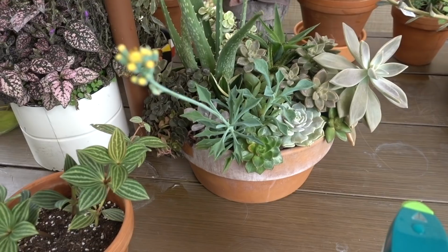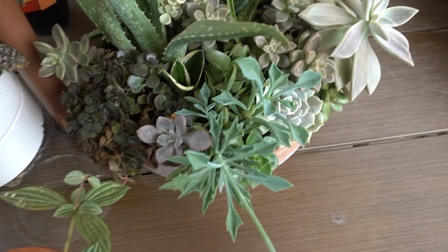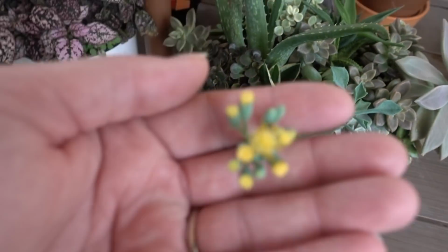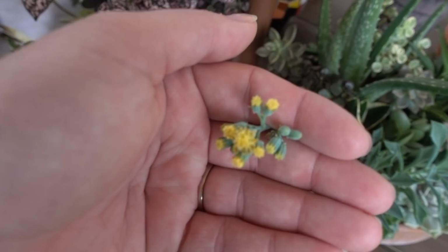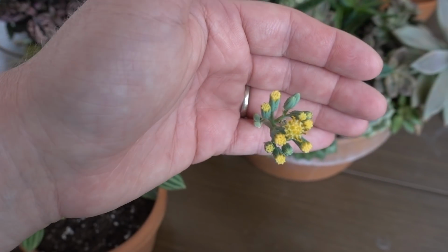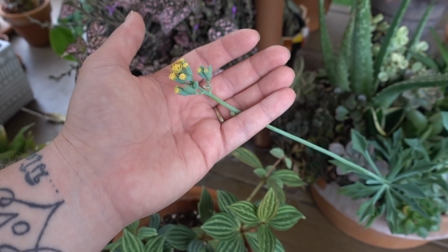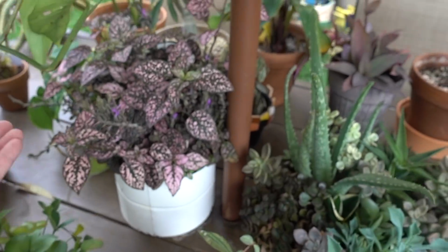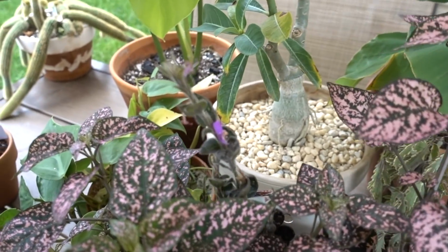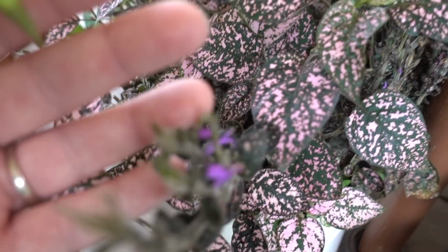Look at this from these little shark guys, string of sharks. I don't know if that's what you call them, but look at that bloom there. And I apologize if it's windy, but I don't have the energy to set up my mic today. And look at this, it's even growing more and blooming. Look at those blooms. Like, what?